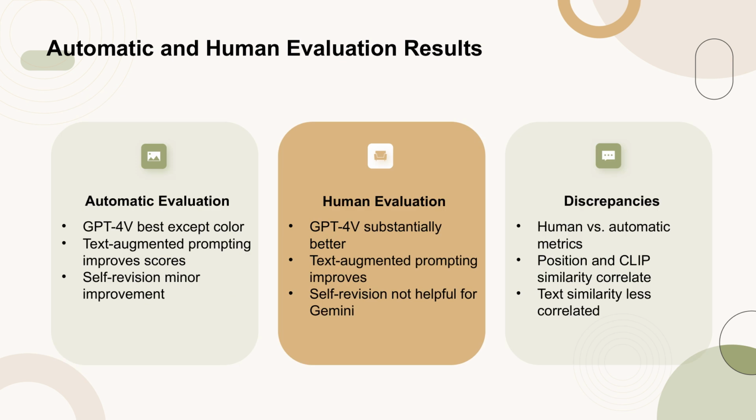In the automatic evaluation, GPT-4V performs the best across all dimensions except for color, where WebSight VLM-8B leads. Text-augmented prompting successfully increases the block match and text similarity scores on GPT-4V and Gemini Pro Vision, showing the value of providing extracted text elements. Self-revision has minor improvements on block match and position similarity for GPT-4V, but no improvement on Gemini Pro Vision.